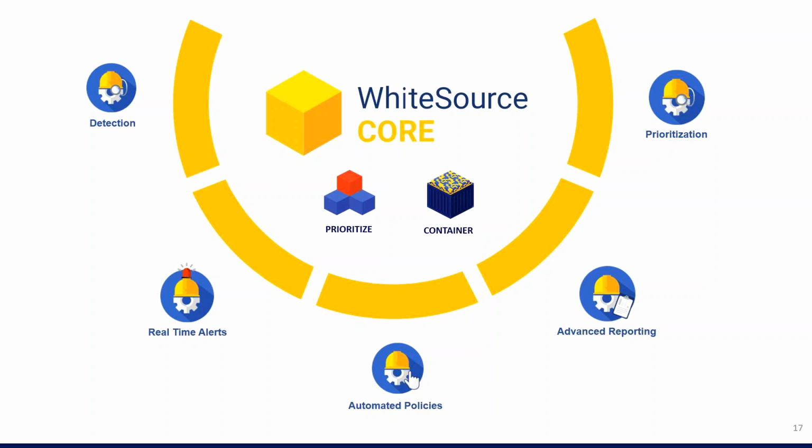As I said, we have real-time alerts, where you have automatic policies, and you have reporting that you can use from the WhiteSource UI, or you can export it by API. We have WhiteSource Prioritize, that I will touch base on later. And of course, we have WhiteSource for Containers, which supports Docker images, containers, and integration to Kubernetes.